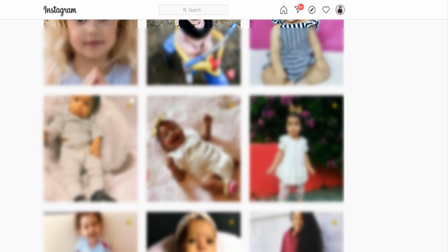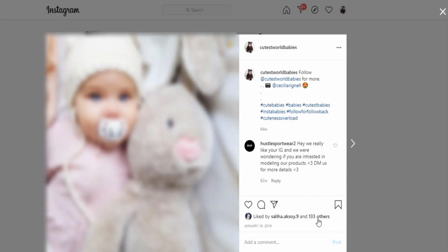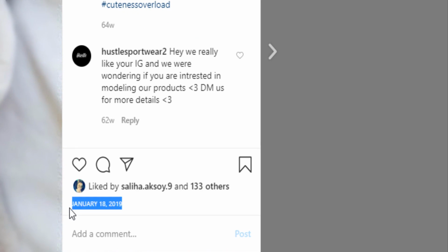I'm going to show you with this page, okay? With this page, which I haven't posted on for about a year. If you look, this is January 2019.